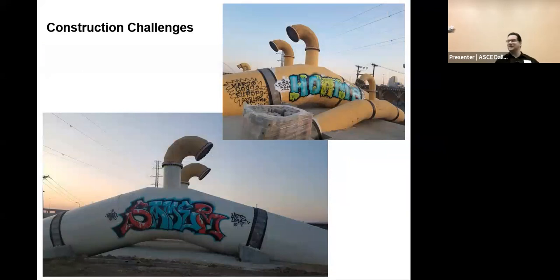Then some stuff you can't prevent. I think for the front of the building, we ended up doing a change, or I'm not sure if it was because of this, but it makes it a little easier to clean off graffiti.